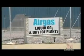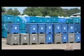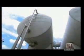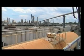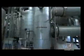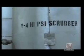Of course, when people think of dry ice, they don't think of cleaning. Dry ice is more commonly known for its ability to keep things cold. Airgas Incorporated is the leading producer of dry ice in the United States. At their dry ice plant in Hopewell, Virginia, they start with recycled carbon dioxide. The CO2 gas that we process here is a byproduct from an ammonia fertilizer production process. Essentially, that gas that's created is brought into this facility, cleaned up, and reused.